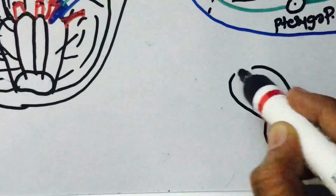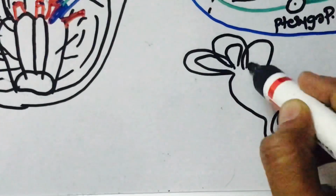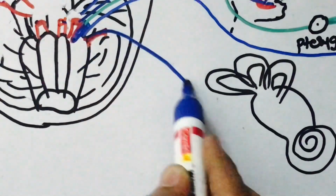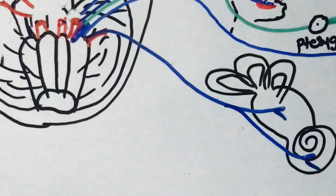Eighth nerve is vestibulocochlear. It is a pure sensory nerve. They receive the auditory impulse and maintain the body equilibrium. It has two components, vestibular component and cochlear component.